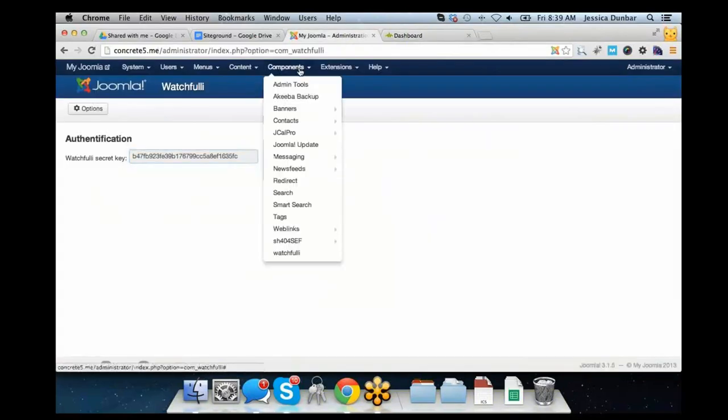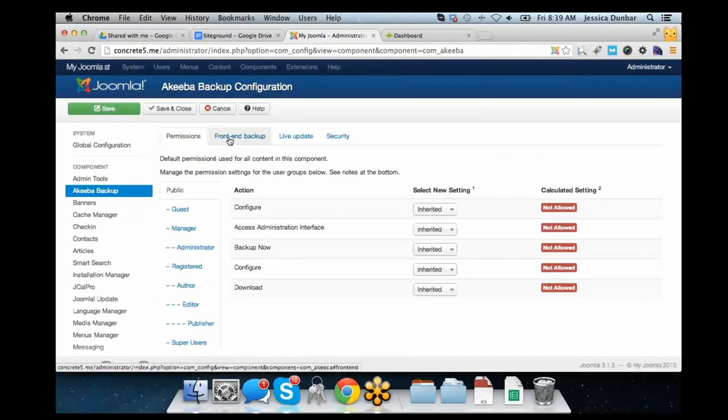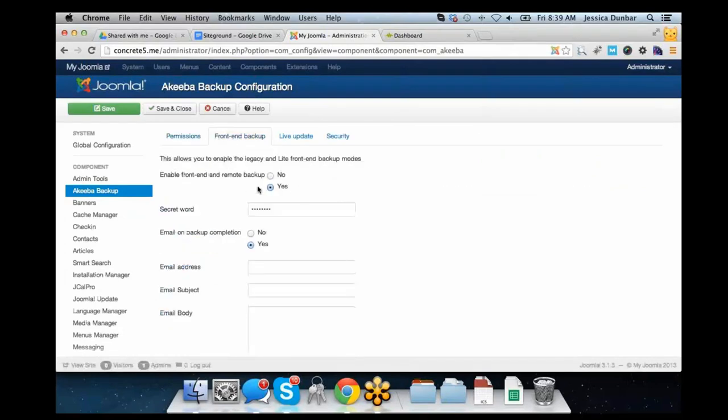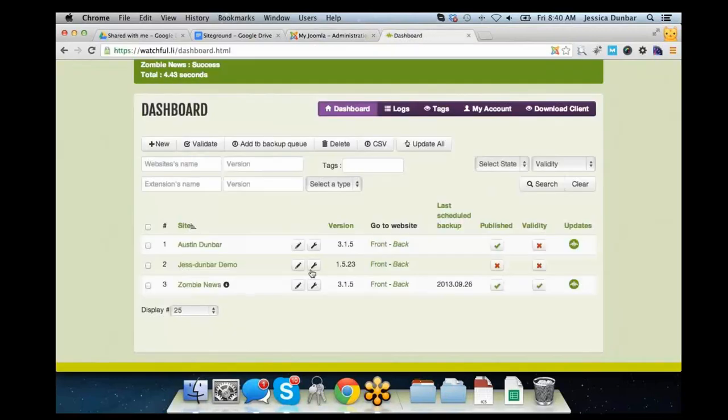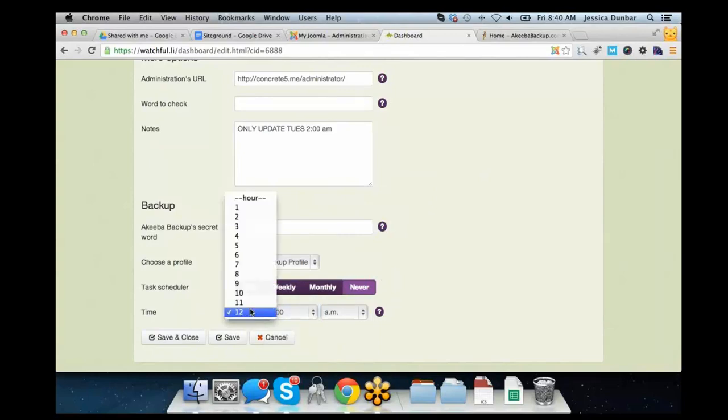And then once you install Akeeba Backup and Admin Tools, once you have it all installed, you need to enable the remote, and if you choose this secret word, and once you go into your dashboard, you can add the secret password there. I installed this just yesterday, and this is where you can schedule your backups for Akeeba.